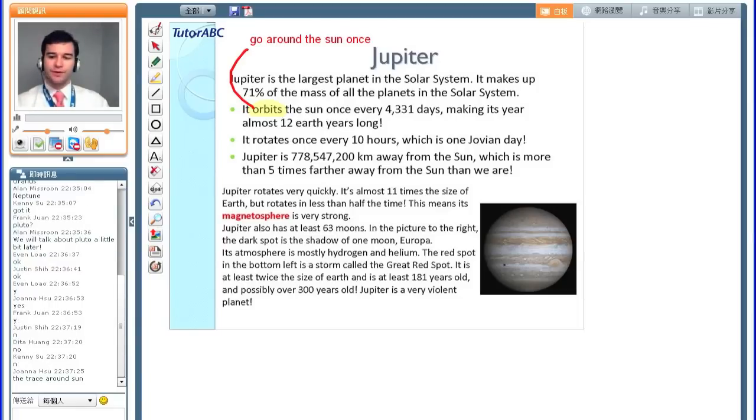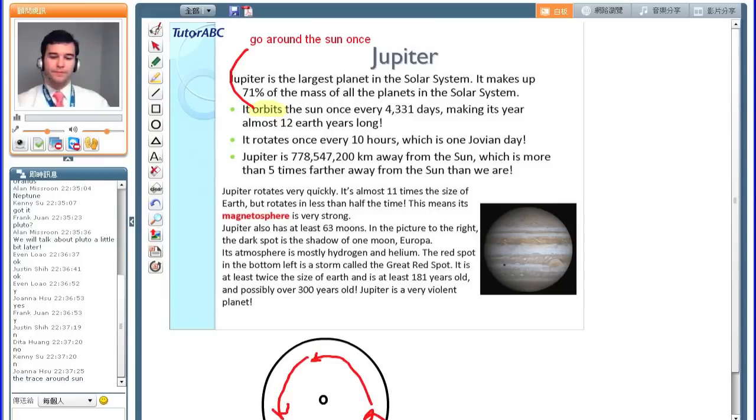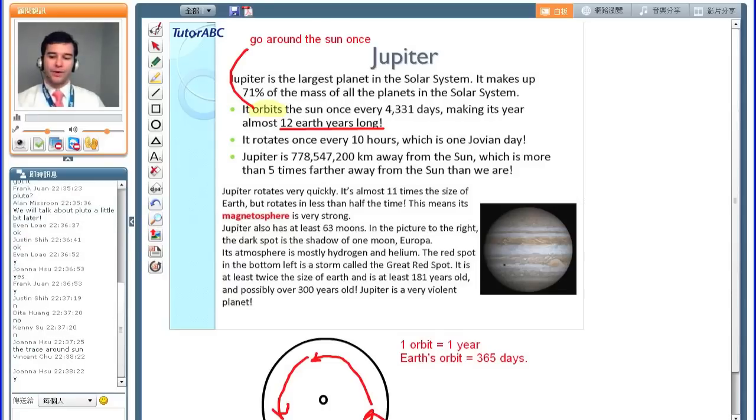Very good. Joanna said to trace around the sun. So if this is the sun, then the orbit is to go around one time. A planet goes around the sun one time. One orbit equals 1 year. Earth's orbit equals 365 days, which is 1 year on Earth. Jupiter's year is almost 12 years. Because it is farther away, it takes longer to go around. Does everyone understand this? Okay. Very good. So we'll talk about this with all of the other planets.